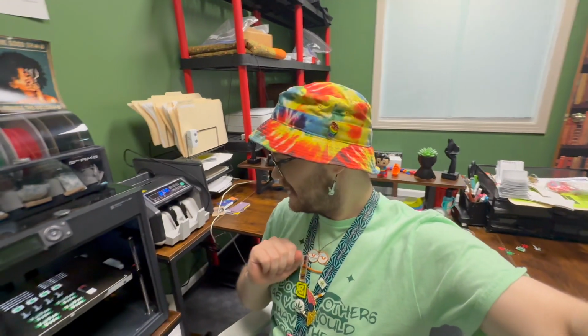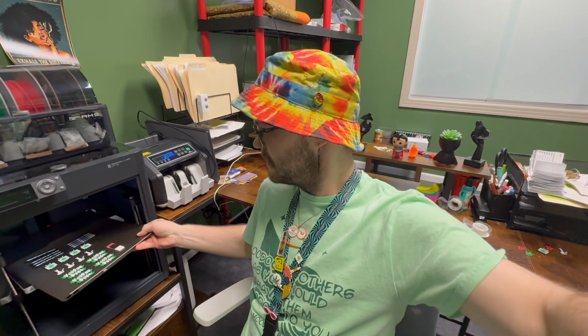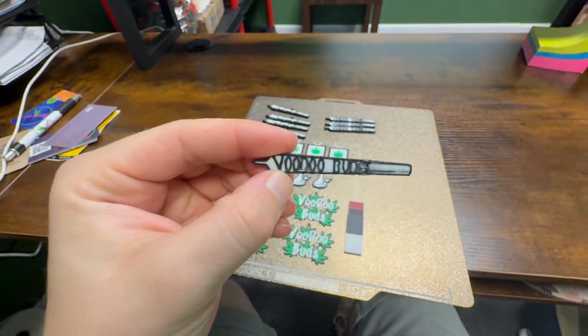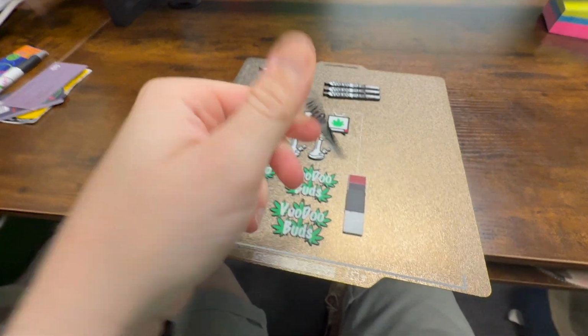Just got back to the Canton store, and our 3D prints are done. I am very excited about them. Ooh, they're coming off. Let me show it to you. Oh, well, this one failed terribly. Little Voodoo Bud J. Oh yeah, the backside's not too shabby, but that's garbage.